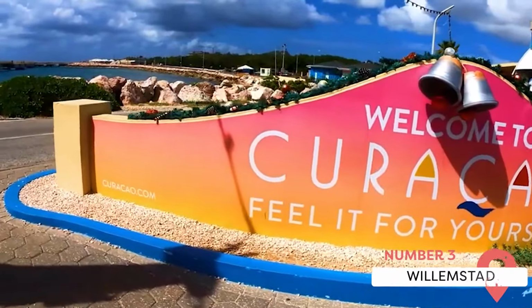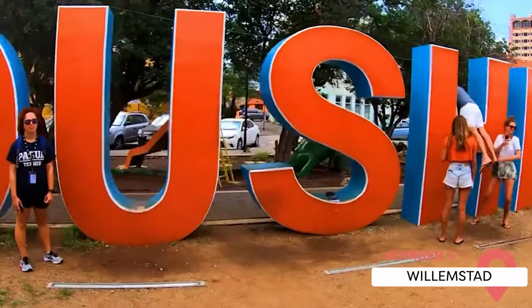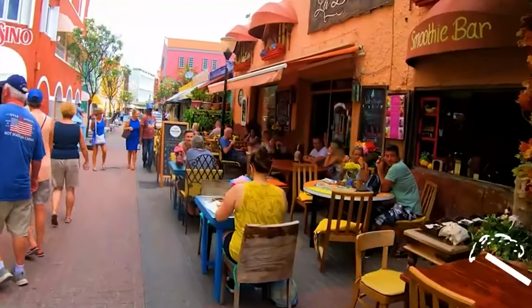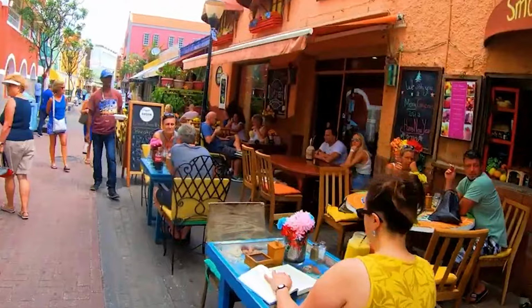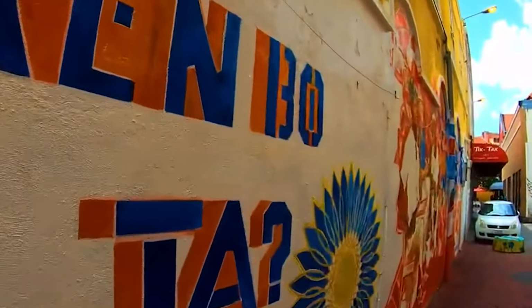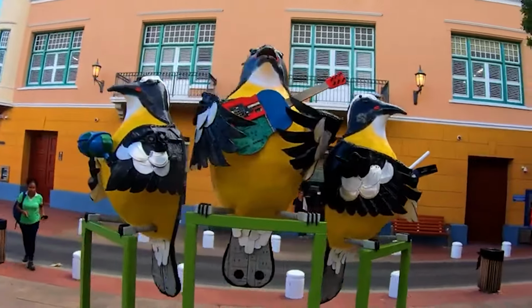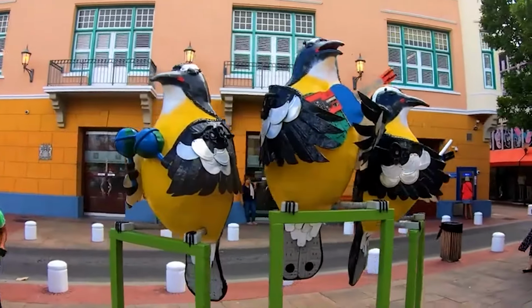Willemstad. The capital city of Curacao is also a designated UNESCO World Heritage Site. It's full of history and 17th century buildings. It's also made up of several interesting regions. Handelsklad is one of the most recognizable areas because it's appeared on many Curacao postcards. Come for its colonial Dutch buildings. Stay to eat at its outdoor cafes and watch the Queen Emma Bridge open.